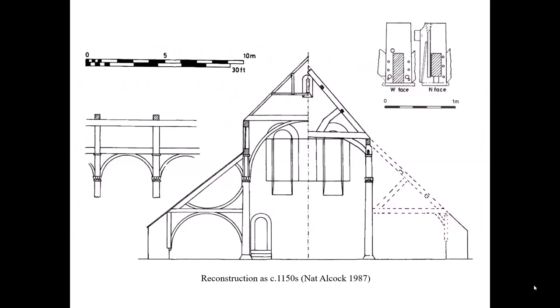And this is the reconstruction drawing that was put together by Nat Alcock, 1987, and published in Medieval Archaeology, and very much worked out the upper part of the roof in particular, that it had these large curving arch braces, which I'll come back to in my reconstruction of looking at that evidence with a little bit more of the comparables in mind, and in particular this feature which really hadn't been guessed at before of a clerestory, as in a church roof, open above the arcade of the aisles, throwing light into the interior of the building.